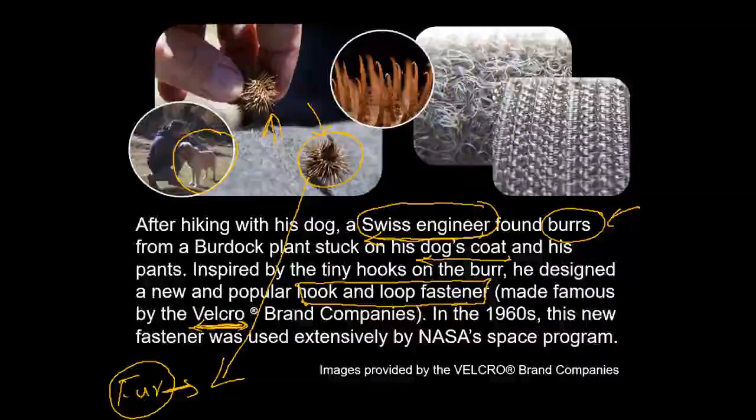Hook and loop fastener. Later he developed his own company called Velcro. That is what we use here now, this Velcro. It has been extensively used by NASA's space program as well.